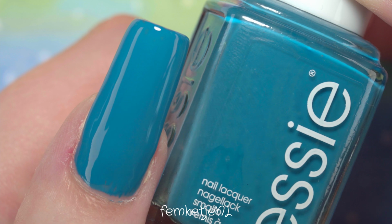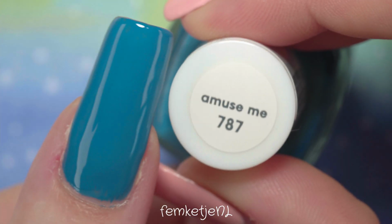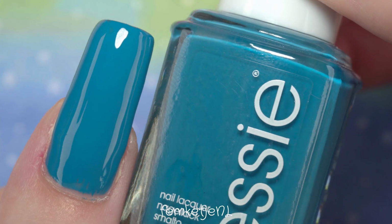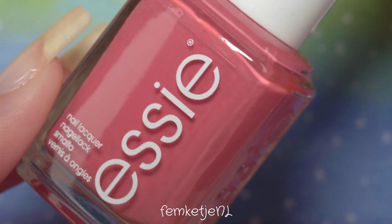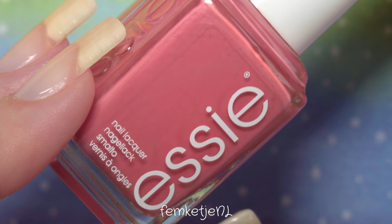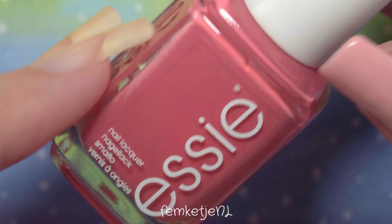And I also used this one to make the sea for my beach inspired nail art, in which I used real seashells and such. Definitely check out that video if you're curious about it. You can just watch it after this video. I might even put it in the end screen or something like that.